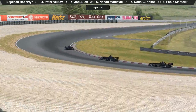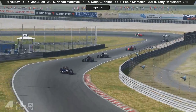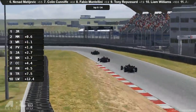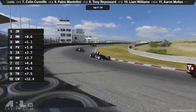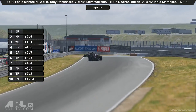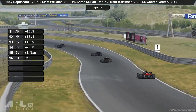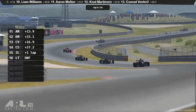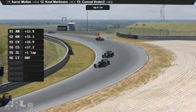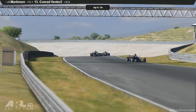Just going to have a look at this gap between Fabio Mantilini and Tony Repizard, and it's around about a second. So Tony is really charging. His last lap was a 132.9. Yeah, and that's quicker than the leaders. So the leaders are running low 33s. So, Tony maybe just looking to show off a little bit, but as I said, he's got the championship sewn up. He's got nothing to lose, and a bit of variation from him, a bit of battling to do. We know he's quick, but it's going to be interesting to see if he can overtake as well. He's not had to really do that a huge amount this season.